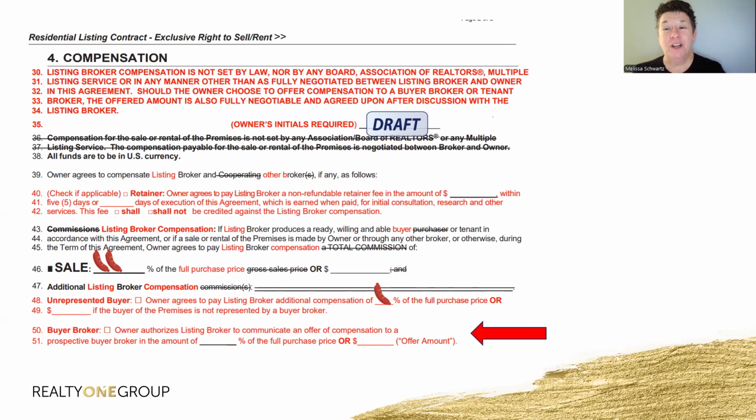Okay, so let's step back. The buyer broker agreement that you have has an amount. If the seller is offering more than that, who gets that overage? The buyer, not the buyer broker. So I think that if you explain that to your sellers, how likely are your sellers going to want to offer that? That may change what the sellers are willing to offer up front. And I think that's why you're going to see oftentimes this is going to be blank, and let your buyer ask for the compensation they need.